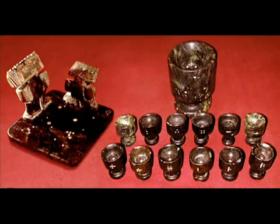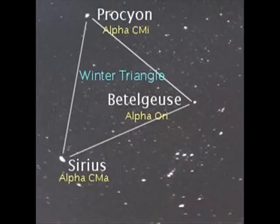I'm going to show you now exactly what it is they were looking at. This is what's called the winter triangle or the summer triangle. It's made up of the three stars: Sirius, Betelgeuse and Procyon. It is the only triangle perfectly formed anywhere in the night sky. But there's more to this triangle, as I will explain.